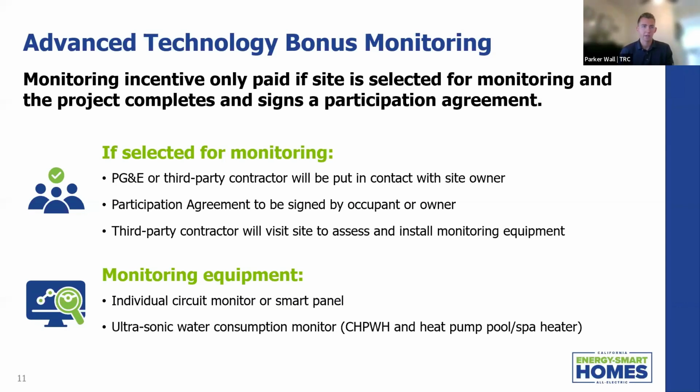If selected for monitoring, a PG&E or a third-party contractor will be put in contact with the site owner. The participation agreement will be signed by the occupant or owner, whoever will be making the actual contact, letting them into the residence or space, and doing it that way. The third-party contractor will visit the site to assess and install the monitoring equipment. Again, the monitoring equipment will not be invasive. The monitoring equipment is planned to be an individual circuit monitor for most systems, or a smart panel if a smart panel is already installed.